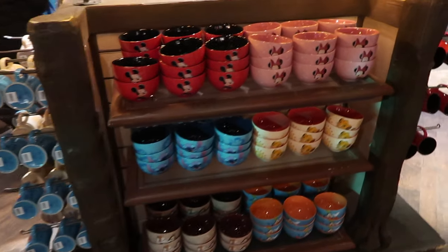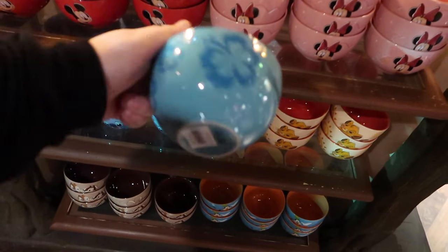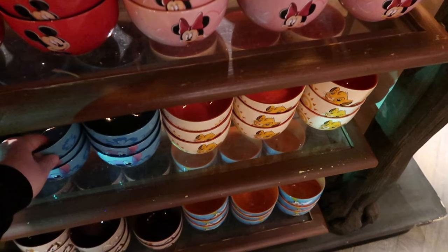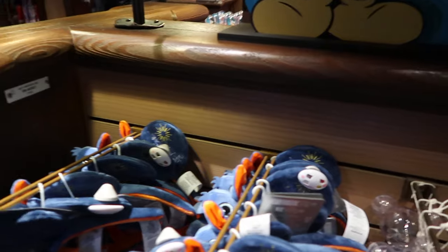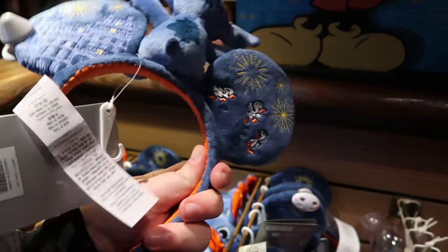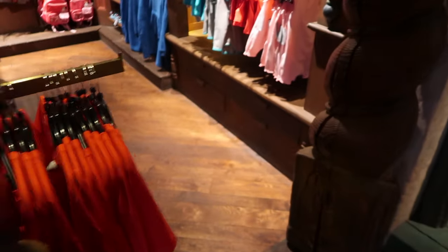Loads of bowls there. If you want a Stitch cereal bowl, and who wouldn't? You can have one of them for €11. Nice. And then this looks like, oh, I've seen these ears. A lot of people have been talking about these ears because they've only just come out. They're Stitch ears, but they're for Paris. It shows how much Stitch is loved in Paris, because he's got his very own Stitch Paris ears.